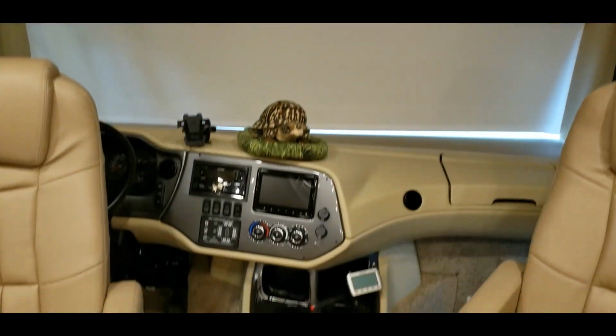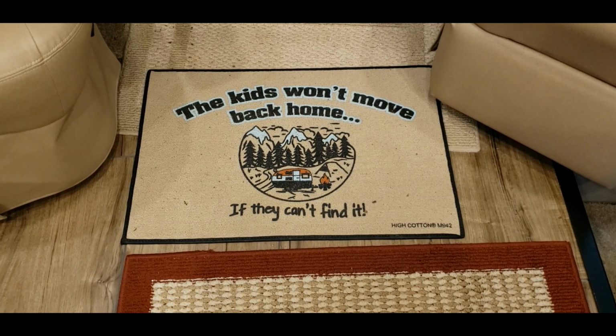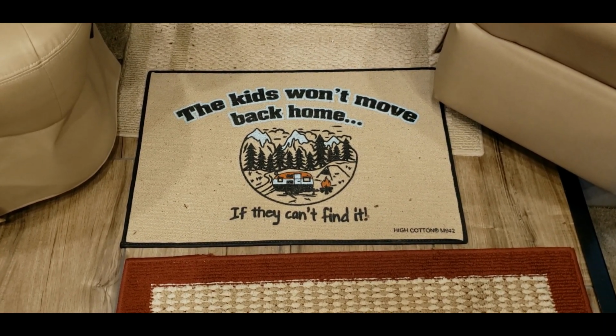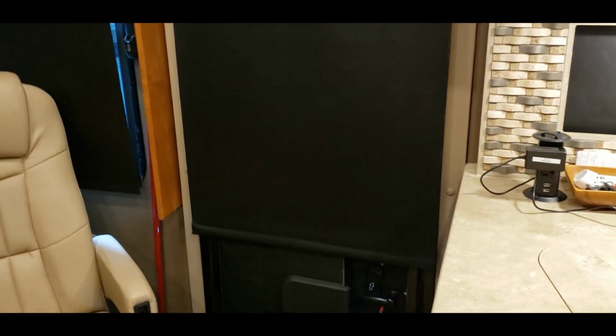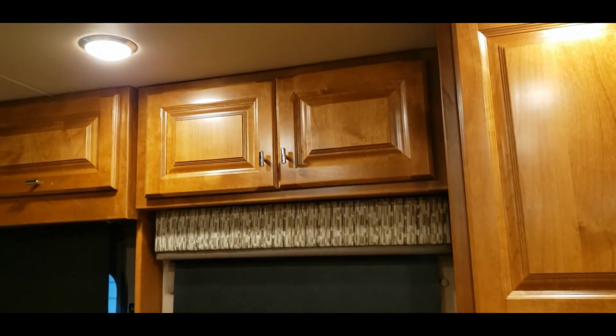And then coming back down, I want to show you that our daughter gave us this doormat. The kids won't move back home if they can't find it. Here's the door. We've got the shade pulled down. We have the shades pulled down right now on all the windows. There's some storage above the door.